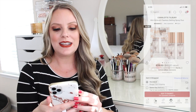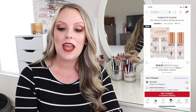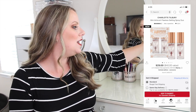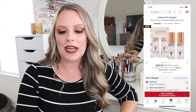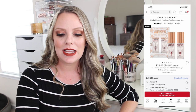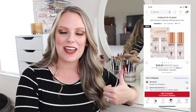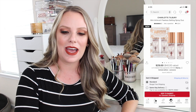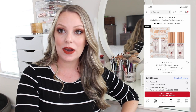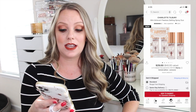That's worth it. Charlotte Tilbury has a mini airbrush flawless setting spray duo. This setting spray is so good, you guys. I have it right here. It's almost gone. I actually have a backup already. This says it's a $40 value for $29. I'm tempted to get this for myself. I'm actually gonna add it to my cart. I know I had said I already have a backup of that, but it's not like it goes bad that quickly. This is a really good setting spray. I know these are mini bottles, but that's a good set for sure.